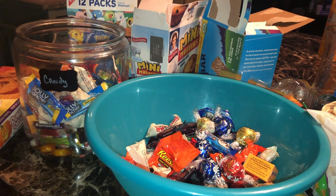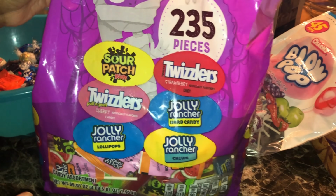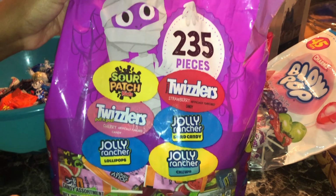So I'm going to go ahead and open up this bag if I can get it open. There. This smells so good. You can smell the candy just coming from it. Oh, and this bag, you guys, it has the Sour Patch Kids, the Twizzlers Pull and Peel. It has Jolly Rancher Hard Candy, Jolly Rancher Lollipops, Jolly Rancher Chews, and like I said, Sour Patch Kids. So this is a good bag.